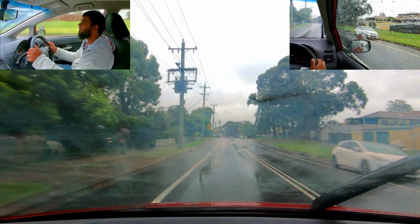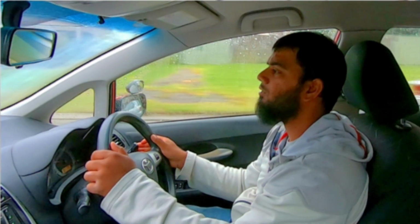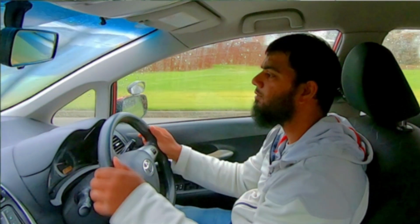Stop on the left. Oh no, Azam. Before moving to the left to do the curbside park, he has missed his head check to the left once again. Even though he had turned his head, he had only checked his left side mirror, not the blind spot on the left. Watch it again. Stop on the left.